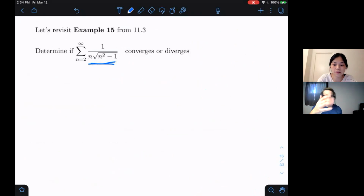And so, okay, we'd like to determine if this converges or diverges, starting at 2 and going beyond. And so again, what we need to start off with anytime we want to use the limit comparison test, and I see no reason not to use the limit comparison test.